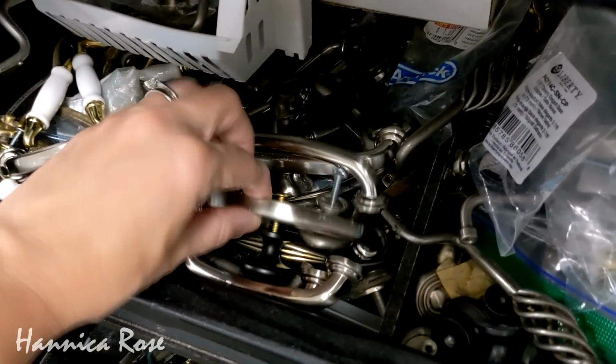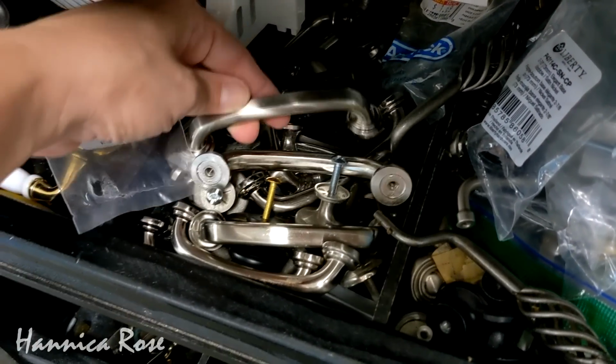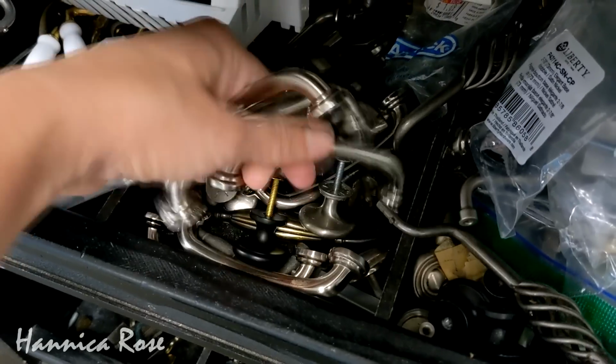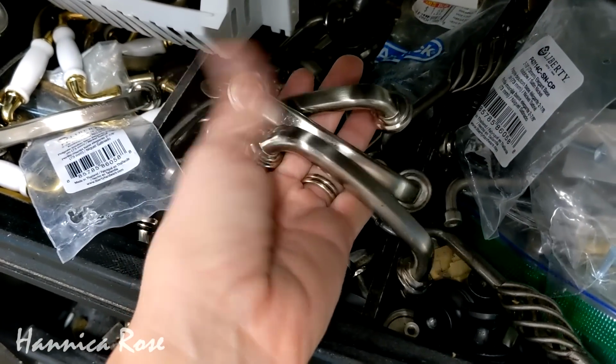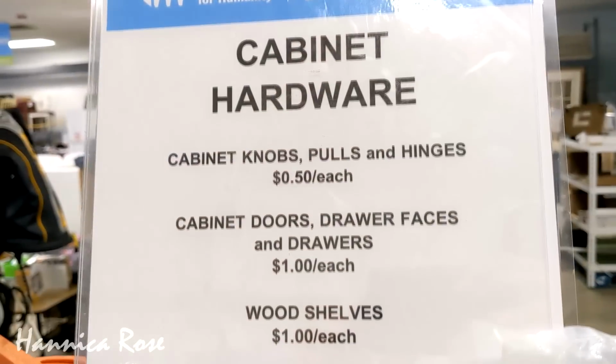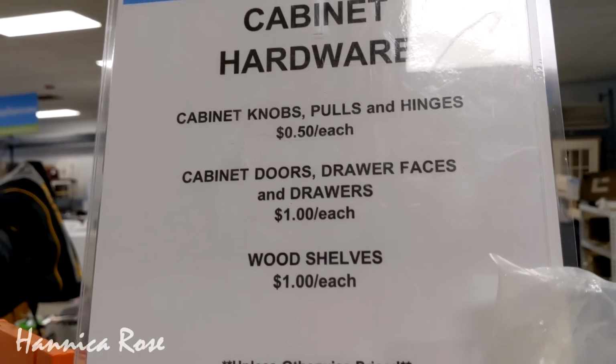So the whole reason that I came into the Restore today was to get a few drawer handles. Restore always has a really good selection of these, and I only needed 3. The price per handle was only 50 cents, which is a great deal because normally these retail for like $3 to $4 at Home Depot or Lowe's, depending on what you get.